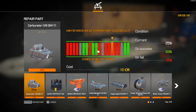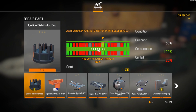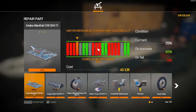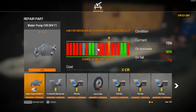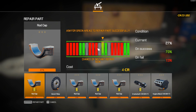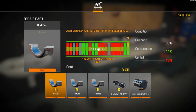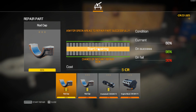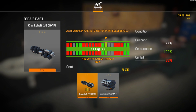But let's go over here and see if we can repair some of this stuff, because the more we can repair, the more money we save. Just kind of like our Honda Civic we did last episode. Well, that was trash canned. Worth it. Oh, so you can replace the clutch plates. That's good to know. I don't think they're expensive, though. There we go. There you go.